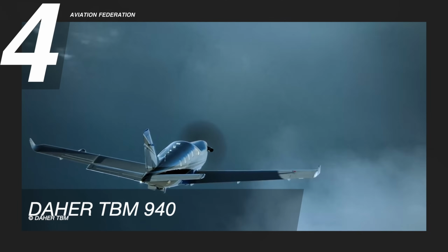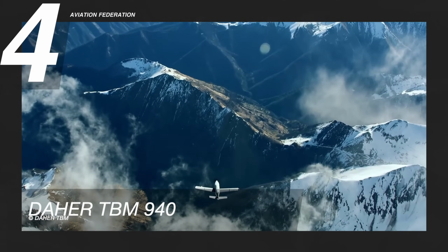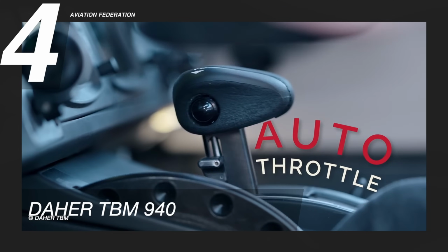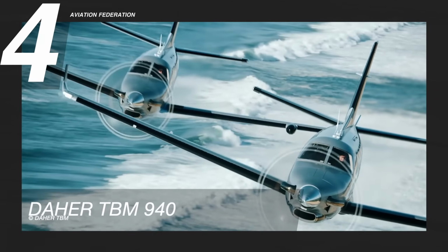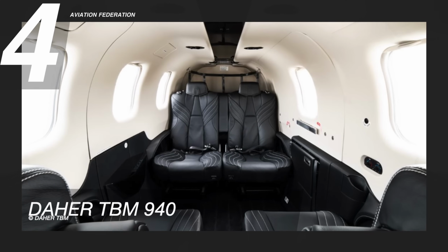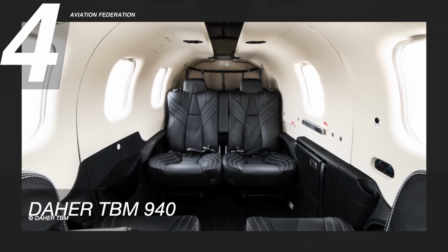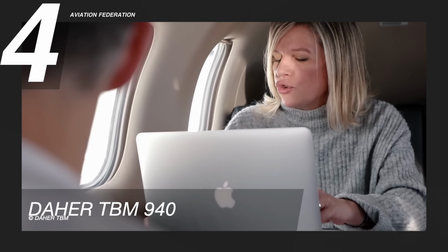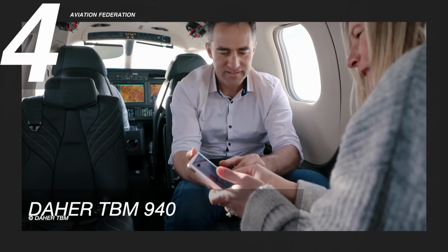The TBM 940 features plenty of technological advances. This includes the single-lever auto-throttle system that helps improve performance while decreasing pilot workload, and it's also the first turboprop in the world equipped with full autopilot integration. Inside, the cabin can accommodate up to 6 passengers in comfortable heated seats that are easy to adjust and recline. It also features extended storage systems and plenty of practical amenities for creature comforts. The reported base price is $4.3 million.